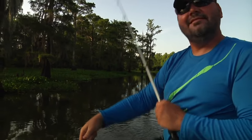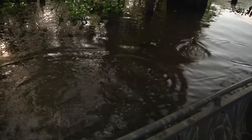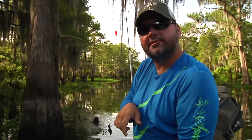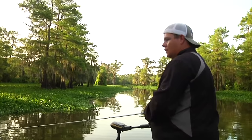Ta-da! There he is. Pretty as a picture. They're our version of a tropical freshwater fish. I thought he was going to jump for a second. Oh, ooh, a nice one. They get it good, too. Down his throat. Oh, the fishing's been real good here.